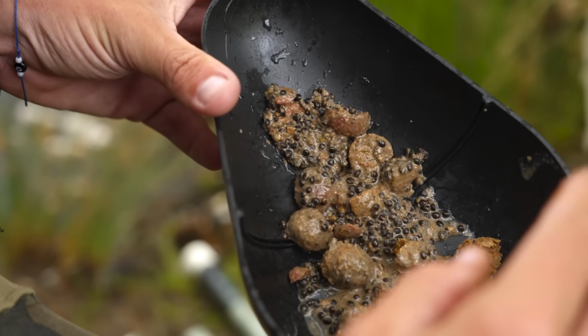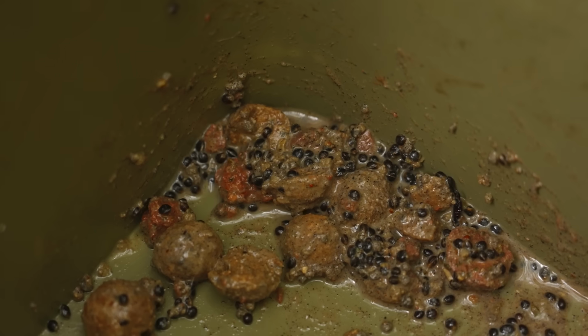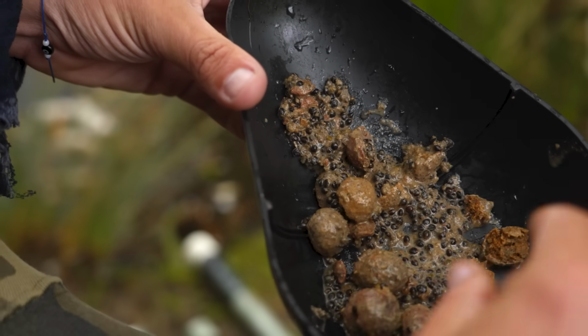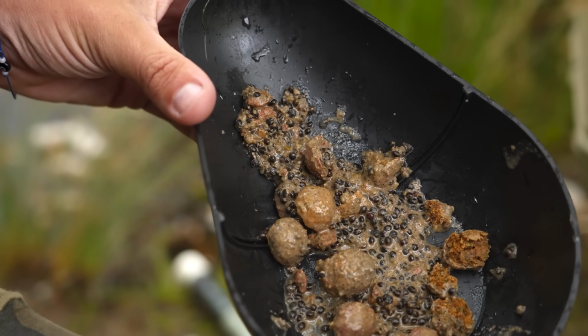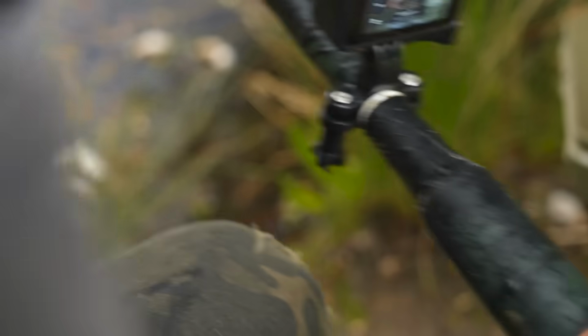Okay, so I've got this times 2. I'm going to do 2 spoonfuls. As you can see, lots of attraction in there, the liquid. I've broken the boilies up smaller. They seem to like the half boilies more than the whole ones. So they're all halved, bit of hemp, bit of pellet. There's a lot of attraction there. I'm going to do 2 spoonfuls. Well, if you can call that a spoonful.